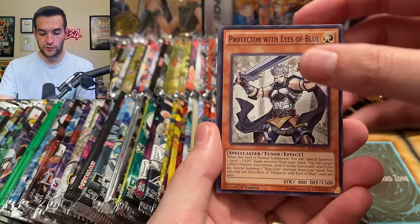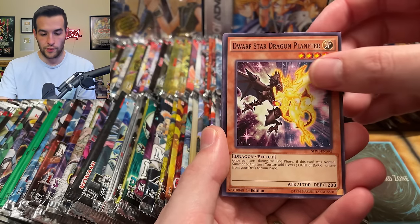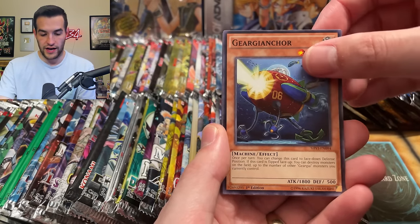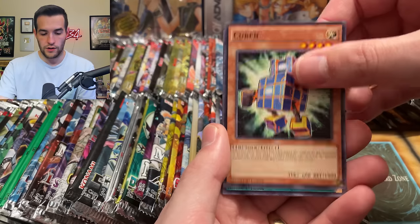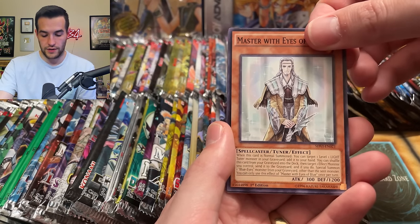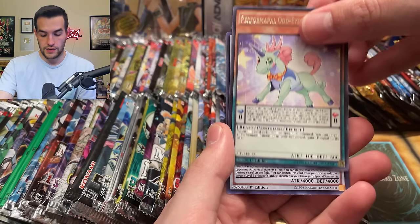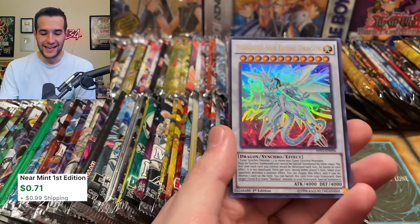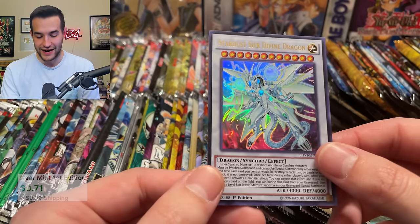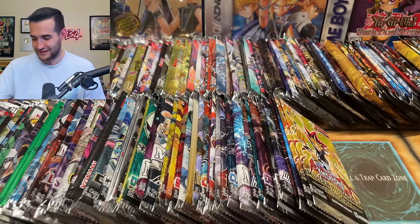We have Protector with Eyes of Blue. Digital Bug Core Beige. We've got the Dwarf Star Dragon Planeteer. The Gear Ganker. A lot of Dueling Scars in here. Cuban. Fortissimo. Master's Eyes of Blue, and it might be next. The Performer Palette Eyes Unicorn, and oh, I thought we had it. Stardust Cypher Divine Dragon is actually not guaranteed either, so that's another nice ultra rare. I thought we were gonna get it for a second when I saw that. I was like, yes! No, it didn't quite happen, though.